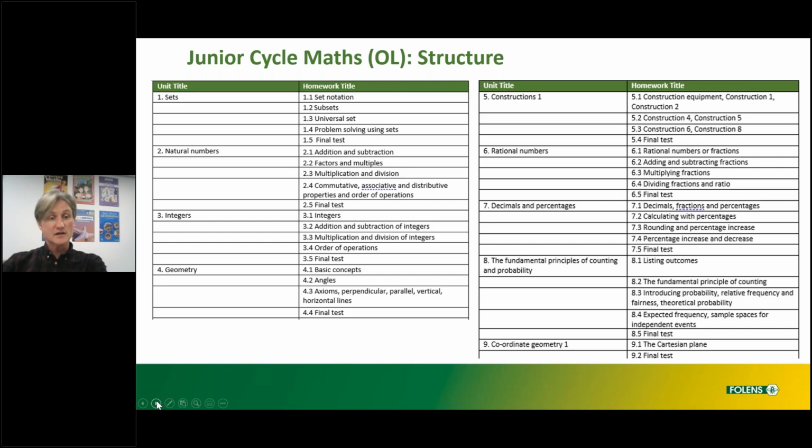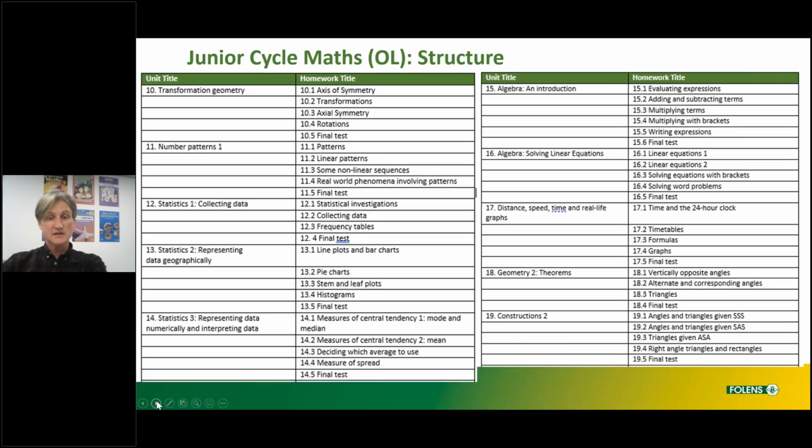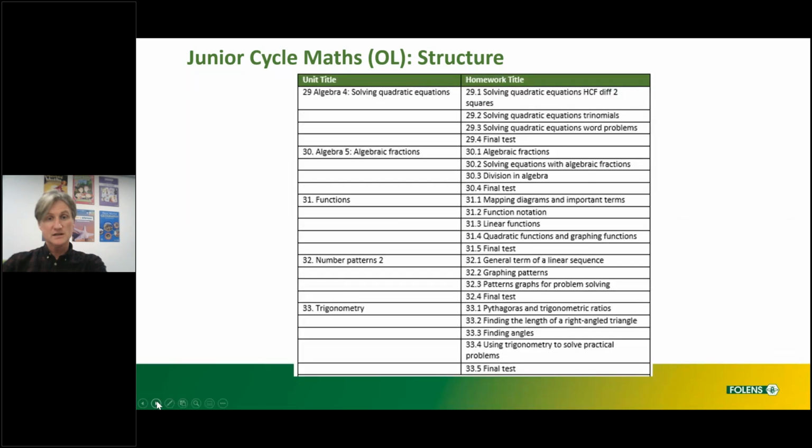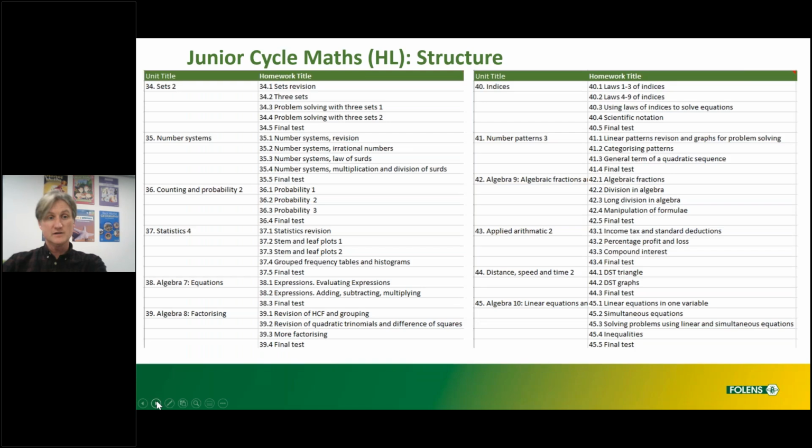And on the next bunch of slides here, I'll just quickly step through what the overarching table of contents is for junior cycle maths Homework Space. So as you can see, the first 33 chapters, as I mentioned earlier, are ordinary level. We start with the fundamental topics like sets, natural numbers and integers and so on. And as you progress through the table of contents, you can see that the topics progress. We move on to new stages or more advanced coverage of areas like statistics, geometry and constructions. And that continues on through to chapter 28. And then by the time you hit chapter 33, that's effectively the break where we end ordinary level and move on to the higher level section of the subject.